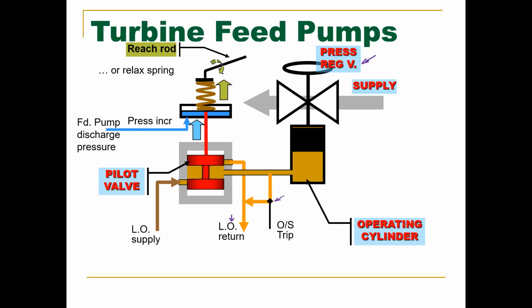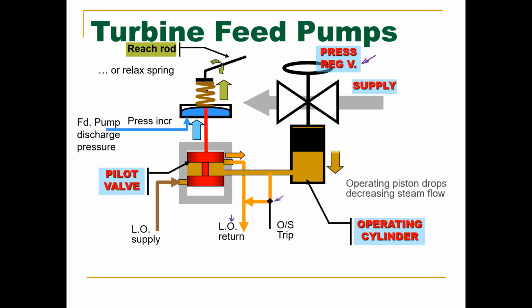So we have our feed water pump discharge pressure. This is what's coming in, our input right here. The pressure is going to be increasing because the feed water pressure coming out is increasing. As it increases, it's going to push up on that baffle. It's going to overcome that spring force. And as it does, this pilot valve goes upwards and it blocks the lube oil supply pressure. You can see it's blocked right here, correct?